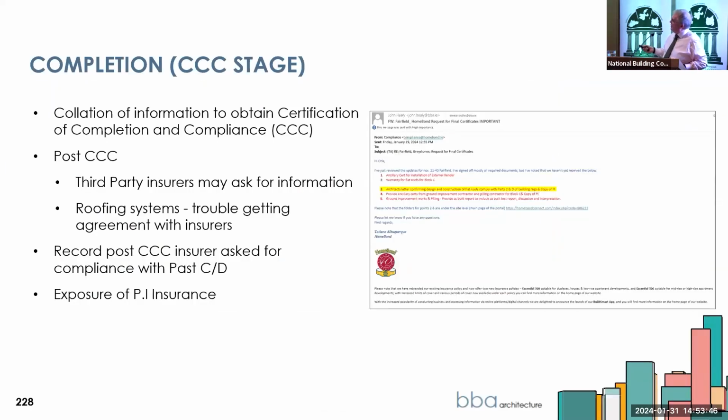So then we come to completion stage, and we do all our completions, and we get our CCC, and everybody's happy, they can now sell houses. And then we get an email in from the third-party insurers who may have another concern about something else. This hasn't been planned for at all. Now this is relatively simple. They're just asking us for a note to confirm that the balconies have been designed and constructed to Part C and D of the regs.